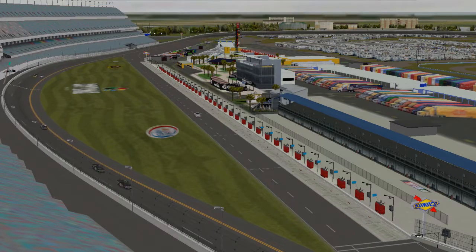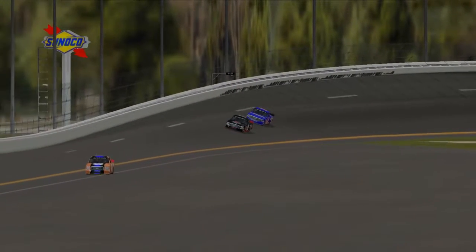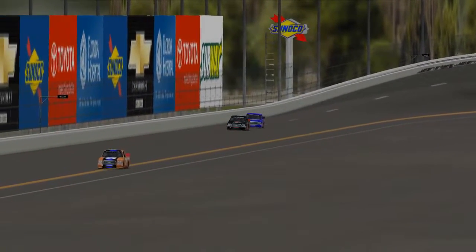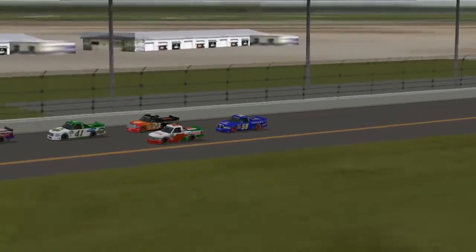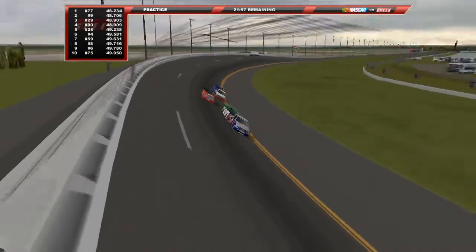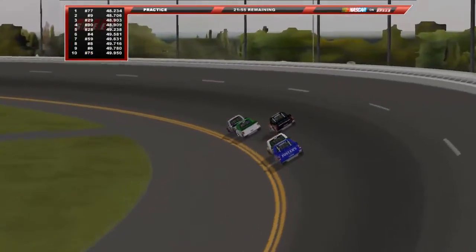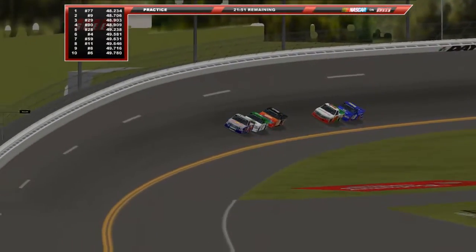Hello guys, and welcome to Daytona practice for the truck series. There you see some of the guys were getting out there pretty early out on track. It's going to be a 25 minute practice session here for the trucks, as this will be the first time they are out on the track all weekend.